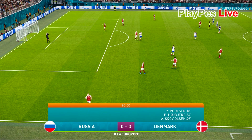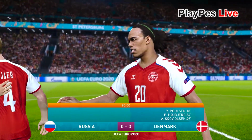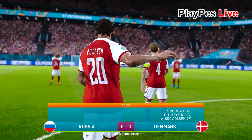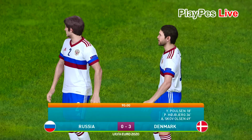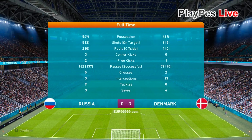And time is up. Denmark, a class apart. Opponents torn apart. They are comprehensive winners. What are your thoughts on today's game then, Jim? Denmark can certainly give themselves a pat on the back for a job well done. They have a togetherness that makes them very hard to beat.